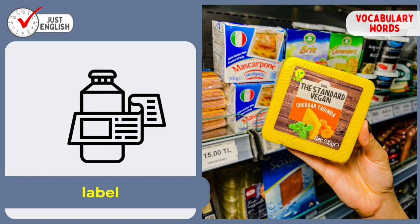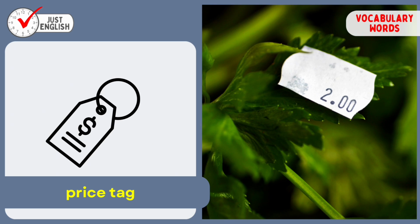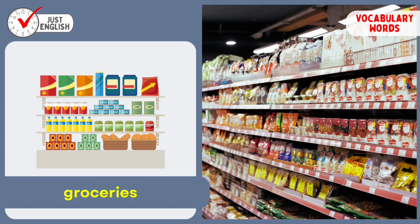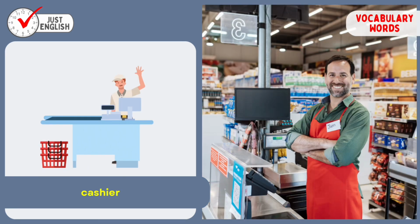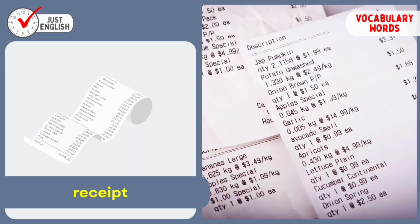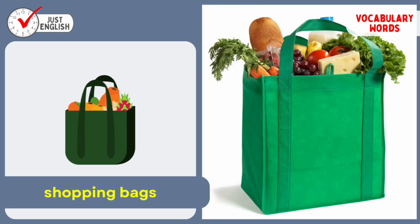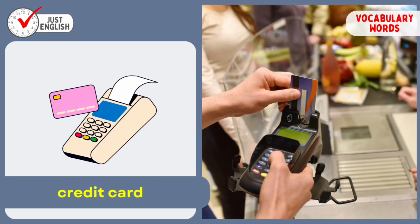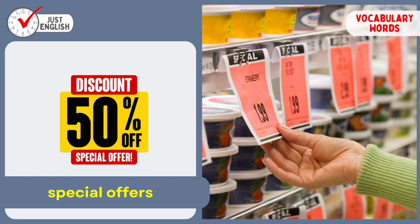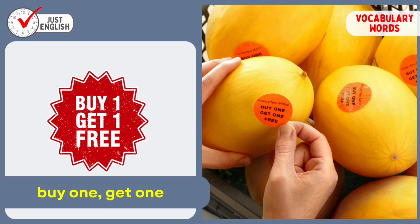Label. Expiration date. Price tag. Groceries. Frozen food. Checkout counter. Cashier. Receipt. Coupon. Shopping bags. Pay. Credit card. Special offers. Sale. Buy one, get one.